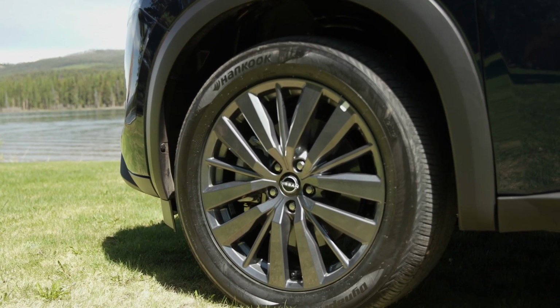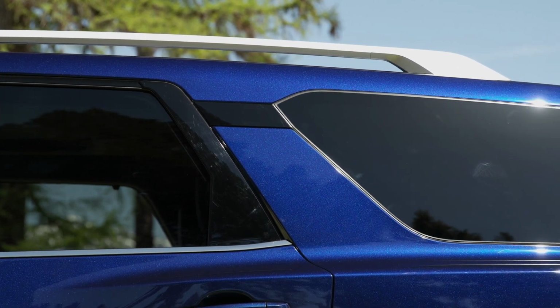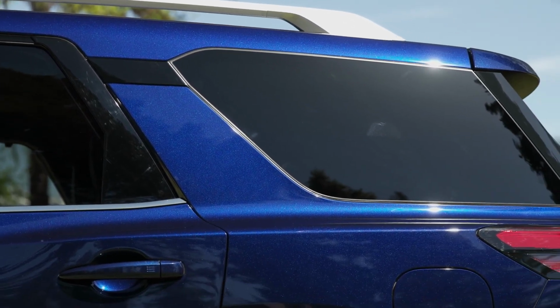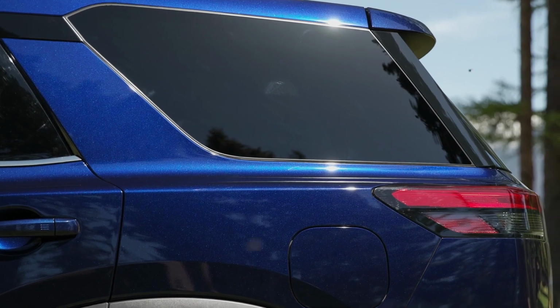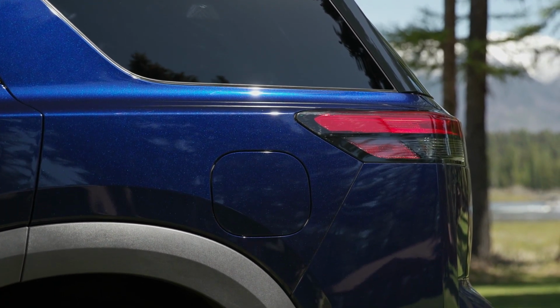Obviously, if you really push it, you'll notice the suspension is a little bit soft and it's going to flex a lot. But still, in this type of SUV, especially when I'm traveling with my family, I think having a comfortable ride should be number one on your checklist when you're shopping for these types of SUVs.